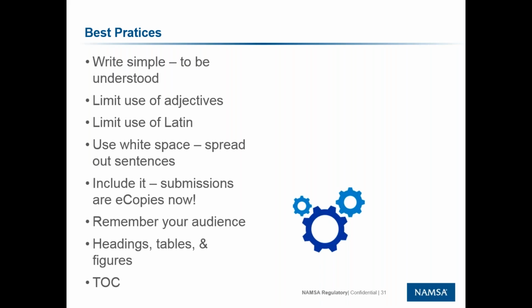Everything you're submitting to FDA is electronic. You don't want a whole page of just words. Imagine if this slide was just all words. You wouldn't read it. As I said before, everything is in e-copies now. So we used to be worried about including attachments. We don't worry anymore. When in doubt, include it because it's just an e-copy. It's just another file.